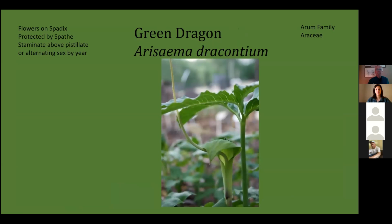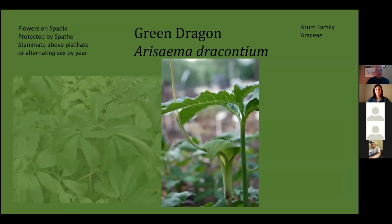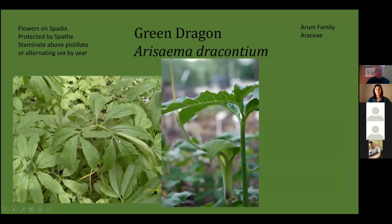The symmetry of the leaves of Jack in the Pulpit I find beautiful. There's two sort of branches that arch out in either direction and leaves come off. The symmetry of this reminds me of the symmetry of maidenhair fern, which is my favorite fern. I don't know quite how to describe the symmetry of it, but I find that's the most beautiful thing about Jack in the Pulpit.